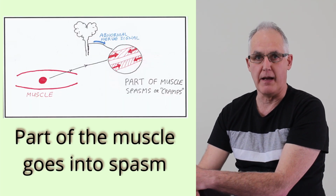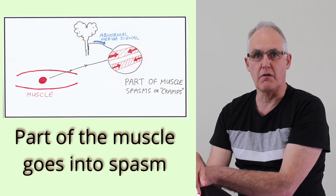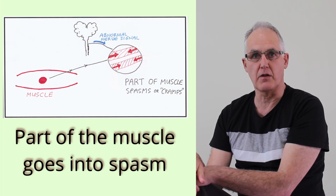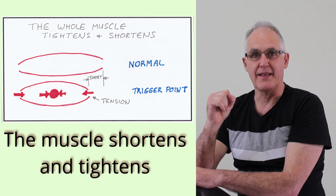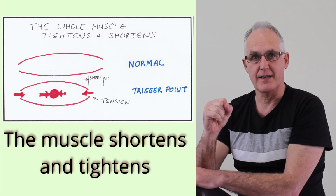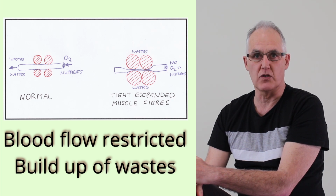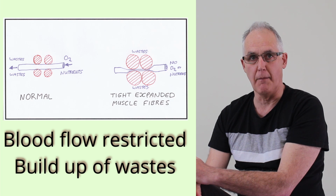Now the first thing that happens is something causes part of your muscles to cramp. This can be overworking a muscle, but probably more often it's from being tight, which can be caused from anything from poor posture to sitting for long periods or even being emotionally stressed. Now when part of the muscle spasms, it shortens and that causes the whole muscle to become tight. That tension puts a lot of pressure on the soft wall blood vessels, restricting blood flow, so the muscles can't get enough oxygen and they get a build-up of waste products, especially around the tight lump.